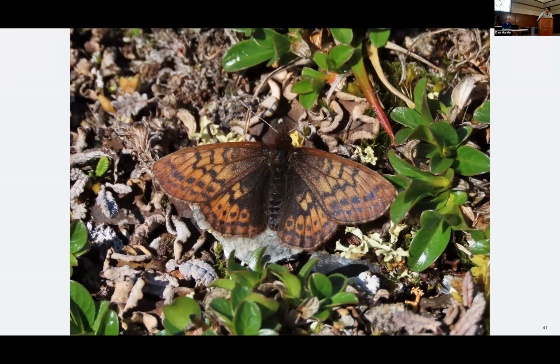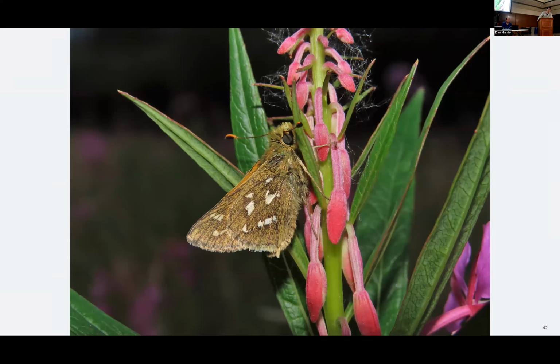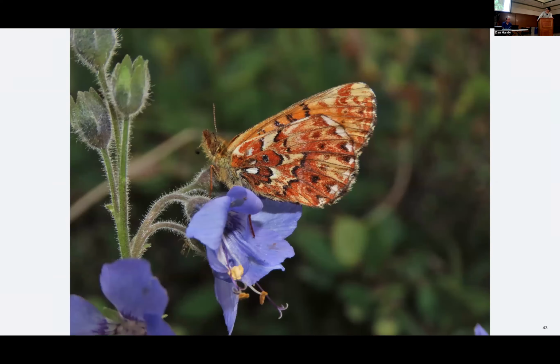What's it called? The dingy fritillary, Boloria improba, and to me it's beautiful. I love that color. I love that pattern. It's a gorgeous butterfly in my opinion. There's my second favorite, right? The common branded skipper, Hesperia comma. Just a beautiful specimen. And last but not least, the Boloria chariclea, or the purplish fritillary.